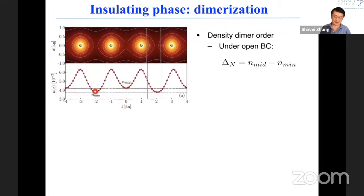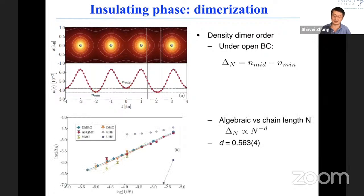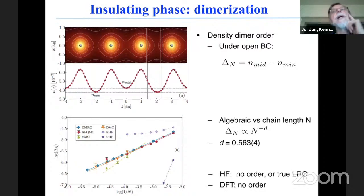So if you look at the discrepancy between the alternating sites, you define an order that's dimerization. In other words, these two are trying to dimerize, even though the interatomic spacing is identical. So it's not that it's actually forming an H2 molecule. It's just the electrons hinting that they want to do this. So if you plot this order on a log-log plot, you see a power law decay now with a power of about a half.